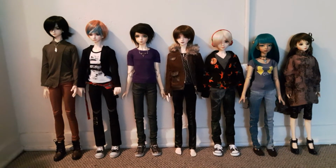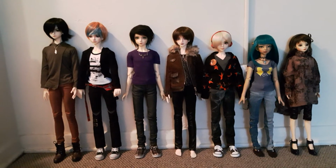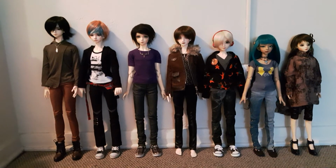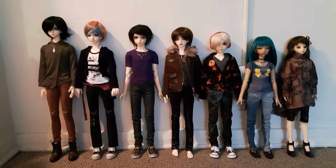I really like how they gradually slope down. They're just all a little bit shorter than the next. No one's the same size, which kind of makes it fun and makes it more realistic to life. And so I really love these dolls. I'm really happy with my SD collection right now.